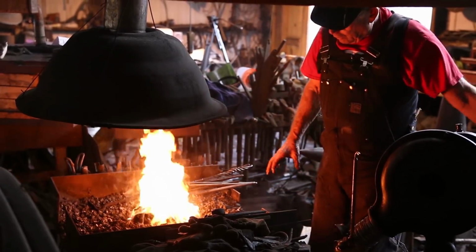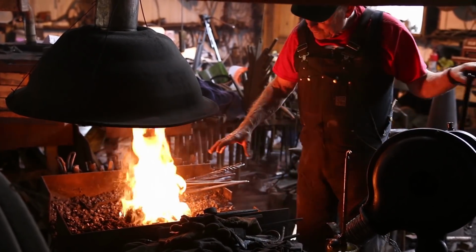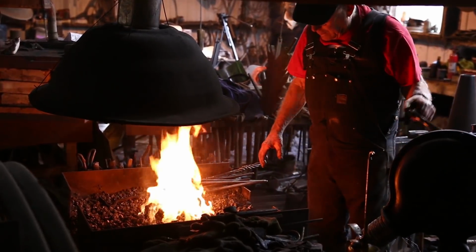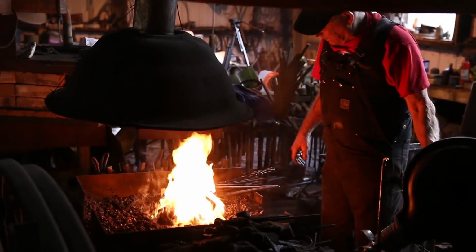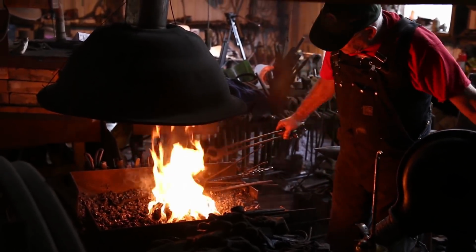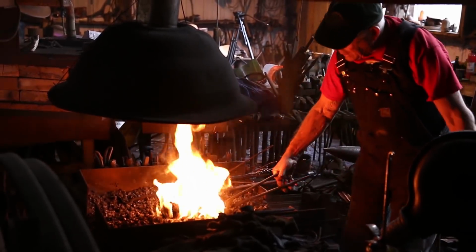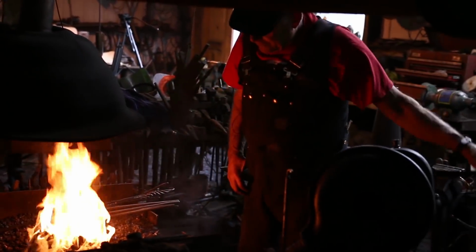I prefer a coal fire because I've got a little more controllable heat. I'm just heating small objects, and I just like it better. I can work a smaller piece of steel and have a short heat. I'll show you. I'm going to cut this stem off here in a minute.